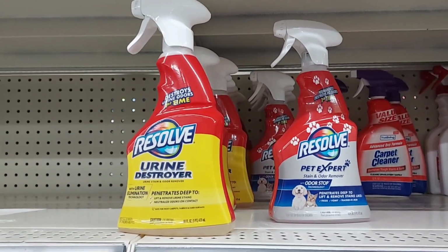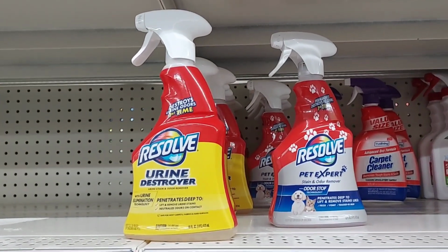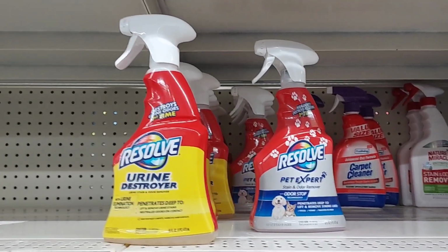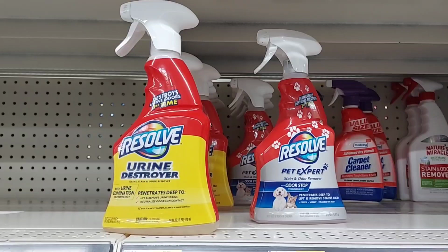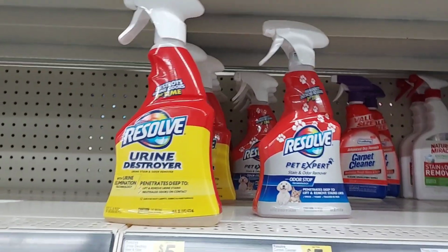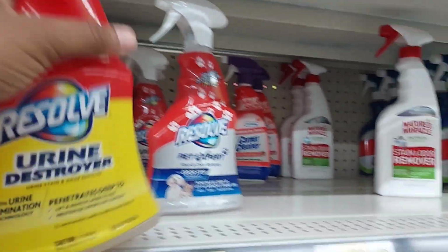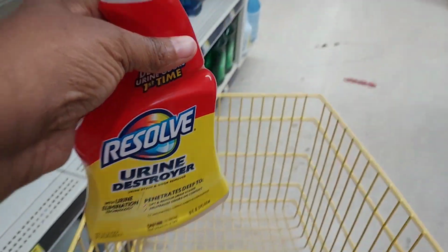But the only reason I'm buying it is because there is an Ibotta rebate. But the Ibotta rebate is for $1.50. So between the Ibotta rebate for $1.50 and the $1 coupon, that comes to $2.50. So basically we'll be paying $3 for this Resolve. So I'm gonna get it. Wish me luck, and let's see what happens.